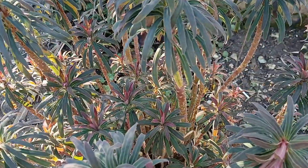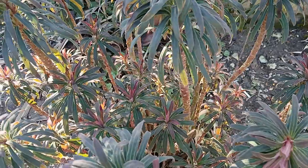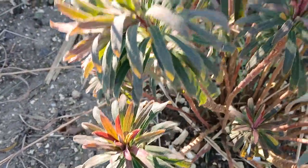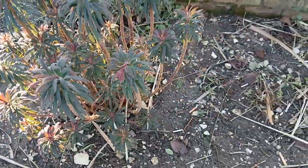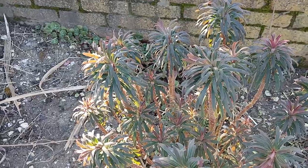As I said, it's called Purple and Gold. The gold bit refers to the seeds, or the flowers rather, so we'll show you those once they come into effect. But look at that. It's really nice, and it's a fantastic plant. Not as hardy as a lot of them. So I will be taking some cuttings in May, which would be great.